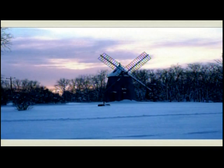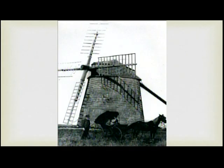This is a view of Jonathan Young Mill in Orleans from one of H.K. Cummings' photographs, when it stood right about where Emack and Bolio's is now. And that's the same mill again.